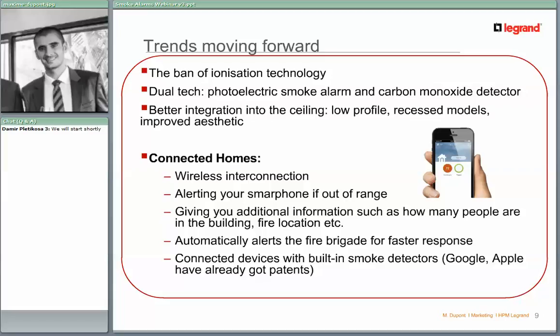Another question from Simon in regards to whether you need to interconnect existing smoke alarms in case of a renovation. As far as I know, it is not mandatory to have them interconnected. But what is for sure is that if you do an extension or renovation and you did not have any smoke detectors, you are required by law to install smoke detectors in this house. I'm 99% sure that it is not required to have interconnection, but it's definitely something that we strongly recommend.